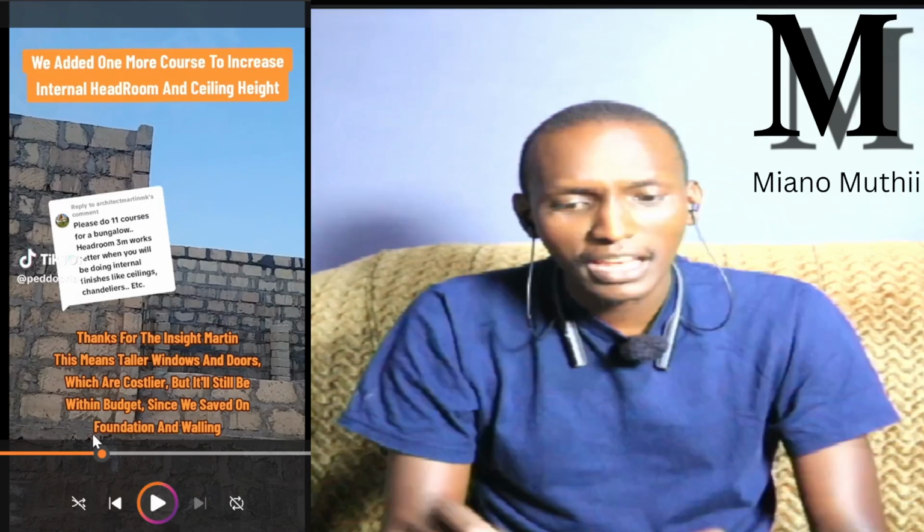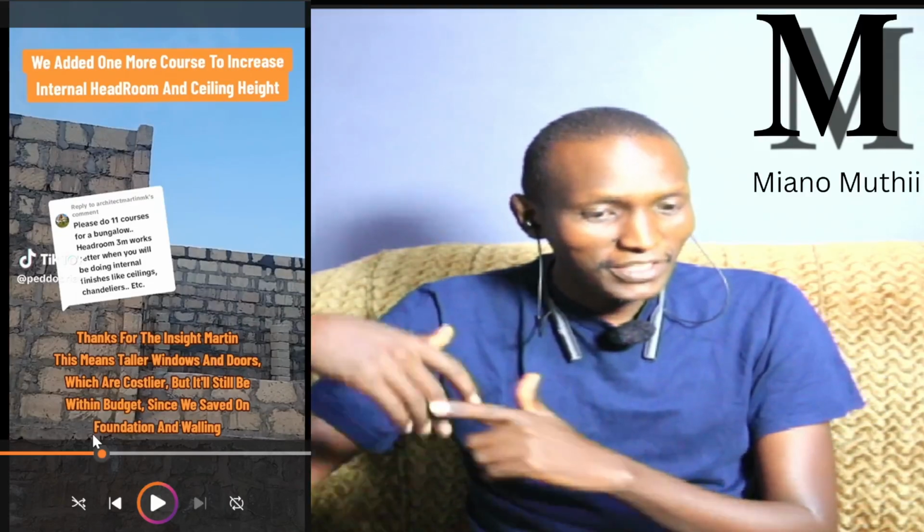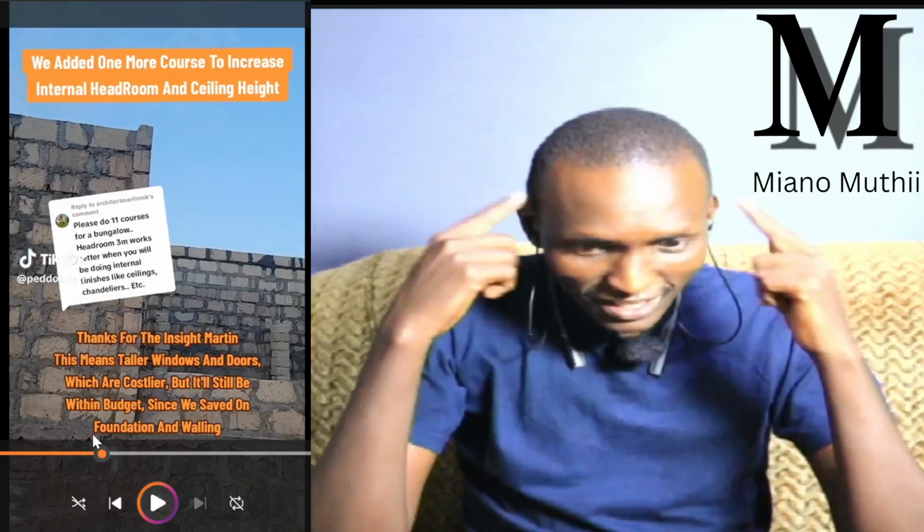This means taller windows and doors which are costlier, but I will still be within budget since we saved on the foundation and walling. You see, pengine akipiga foundation cost yake alikuwa ameona ataenda feet kama 3. Alienda feet 2. So hiyo 1 foot peke yake ilimsavia do. So that money ndo anainted ku transfer to the windows because na yeye ameongezea another. No, nice thinking. The thinking process yake iko sawa, iko juu kabisa. Yeah, that's awesome, man.